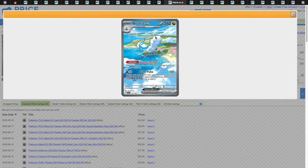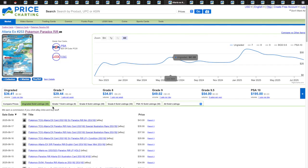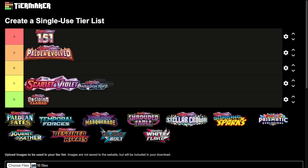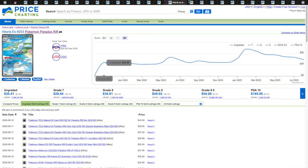We have an Altaria EX, which is a unique new card. This reminds me of the Aerodactyl card. It's a cute card as well, but not a really top favorite Pokemon. This card is also about $35. So on the whole, I think Paradox Rift is weak to mid set. I'll be putting it along with the Scarlet and Violet base set. So we've completed 5 sets and we have about 8 or 9 more sets.